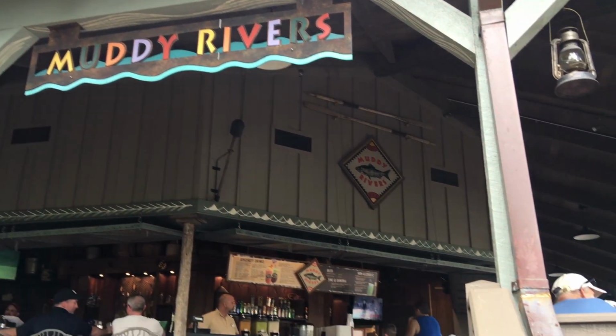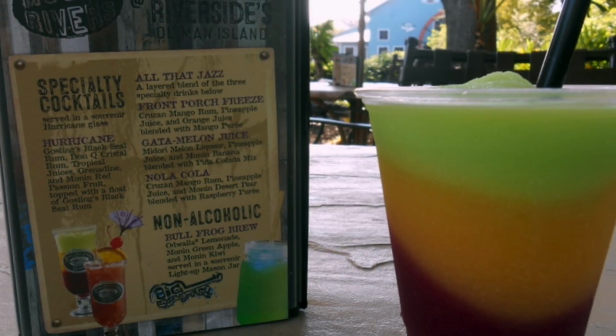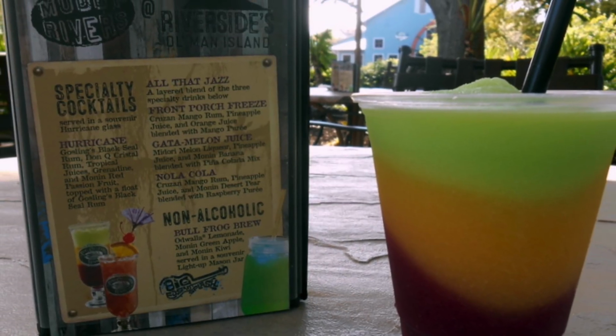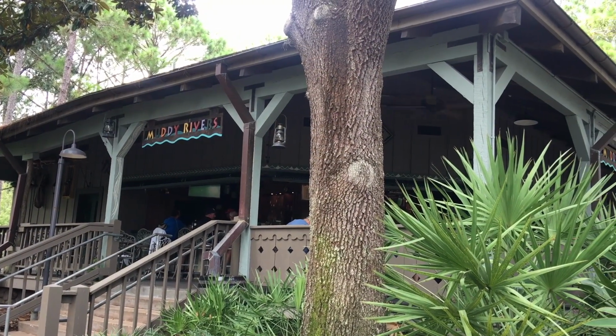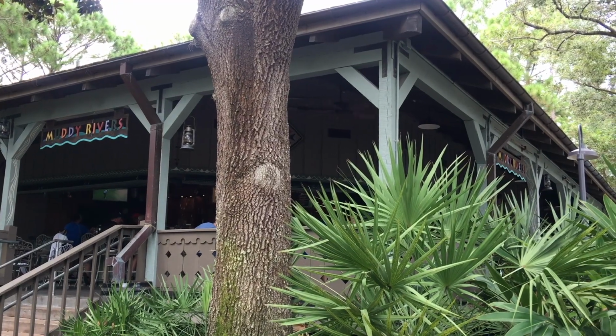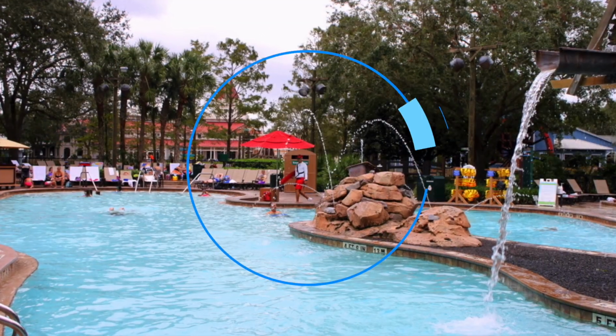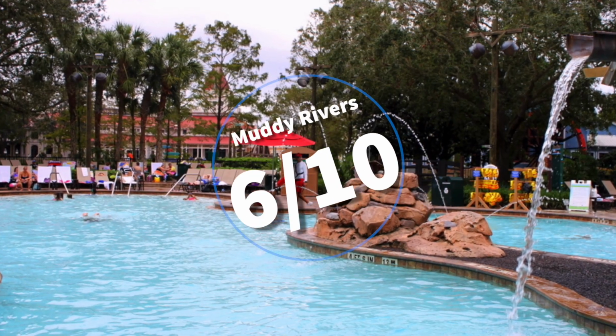Can't forget the rum. And if you can't decide on which of the 3 to choose, may I recommend a combination of them all. No, seriously, you can do that when you order the All That Jazz cocktail. Suddenly your indecisive nature has paid off. Pros here, unique New Orleans inspired sips, and cons, it's much like Mardi Gras and it's a pool bar that has a very limited food menu. Overall, 6 out of 10.